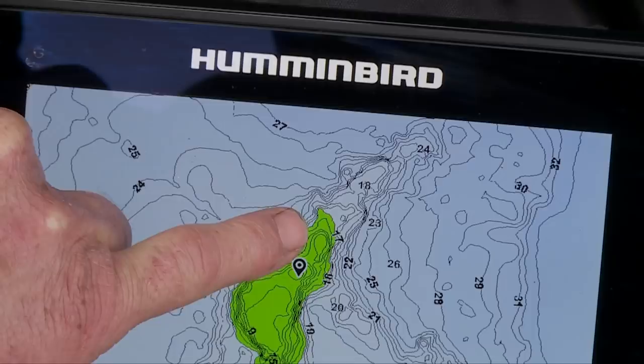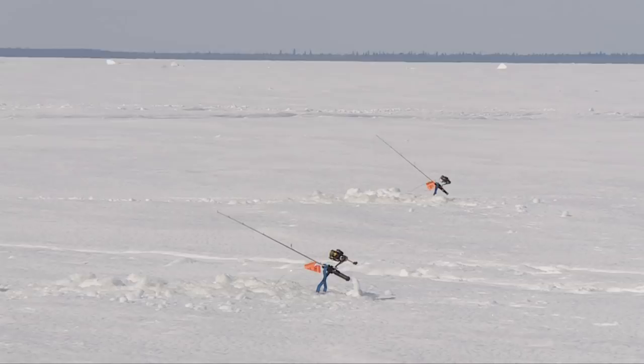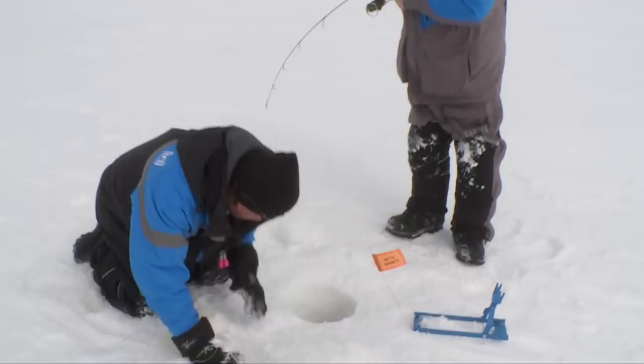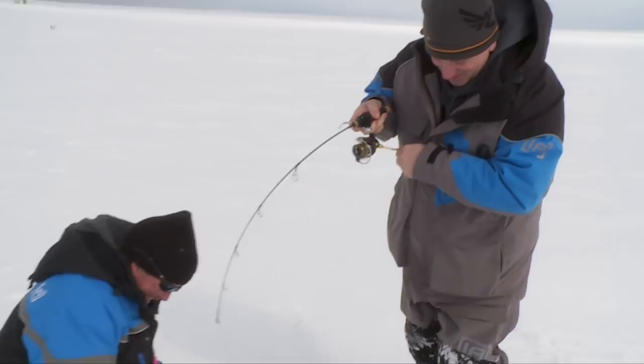You gotta remember, not all the fish are in the shallows, especially the northerns. All winter long they migrate to where the baitfish are, and the baitfish migrate to the structure. So if you find the structure, you can find the fish. Now we just gotta get them up through five feet of ice. Five feet of ice, about a foot and a half of snow.